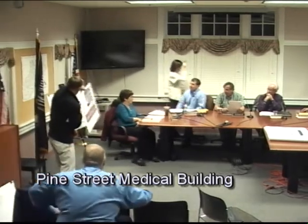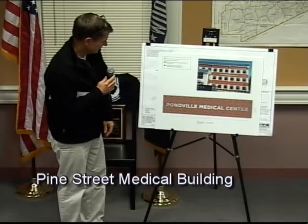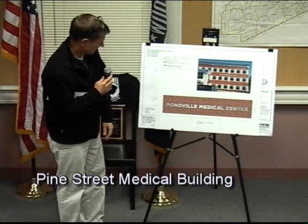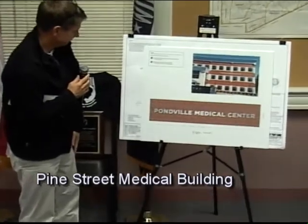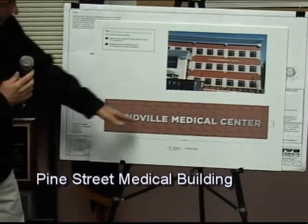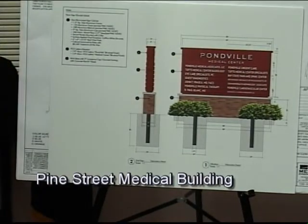Other side, we have the building letters, which are again dimensional aluminum letters. They're 2-inch thick, fabricated aluminum with a satin finish. They're just under 12 inches high, and they're 21.7 square feet, non-illuminated. We took into account the Design Review Board's recommendation to put the lettering all on one line, and we also took into account the changing of the color of the sign to be more in keeping with the brick facade.